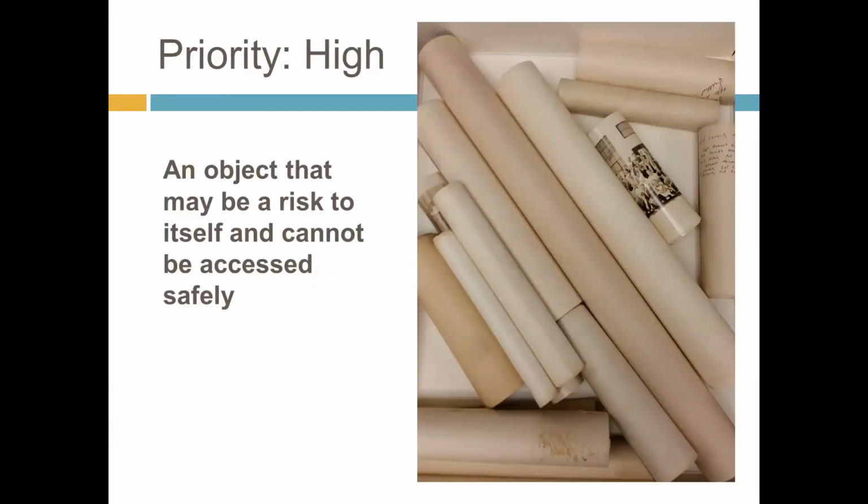High priority encompasses objects that may be actively losing information or will deteriorate if accessed. These should be next in line for conservation treatment or intervention. We will talk more about specific damage types in a bit, but a high priority item reflects ongoing damage that is getting worse even in normal storage conditions, and will get much worse if the item is used. An object that ends up in this category often has numerous condition issues, but that isn't always the case.